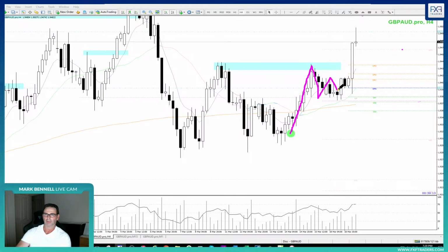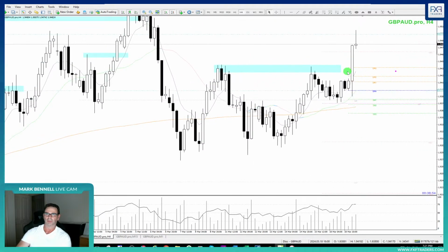Look. Push into here, beautiful stall at B. Alright, so your entry was a break of that. Right, stop through here, that was valid. Little shake on the news and then off it went. Alright, so you might have already been in that. So that was a good trade as well.